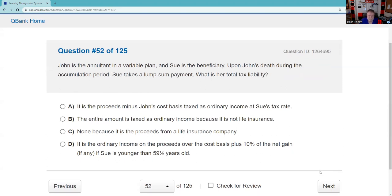John is the annuitant in a variable plan, and Sue is the beneficiary. Upon John's death during the accumulation period, Sue takes a lump sum payment. Projecting the answer, I'm thinking this is going to be about LIFO, last money in, first money out. That's kind of what I'm looking for. Let's see what my choices are. What is their total tax liability?